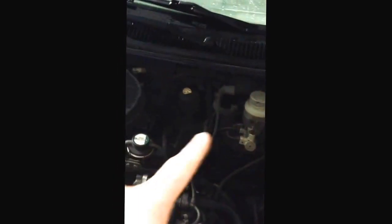I know it's got Alaska plates on it, and you never know where the cars come from. But this has no evap or gas tank emissions in it, and it's a 1999. Almost one of the last ones built.